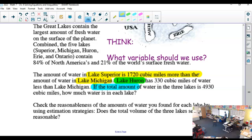Lake Superior is 1,720 cubic miles. Cubic miles? That's really big. Cubic miles more than the amount of water in Lake Michigan. So guys, cubic, think of a cube, but a mile long, a mile deep, a mile wide. And 1,700 cubic miles. That's insane. That's why they're called the Great Lakes. They're pretty great. And this one is superior.